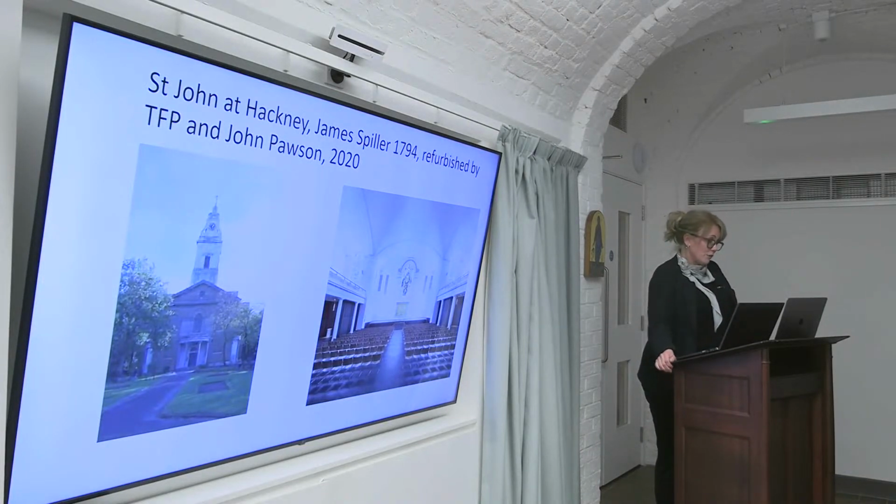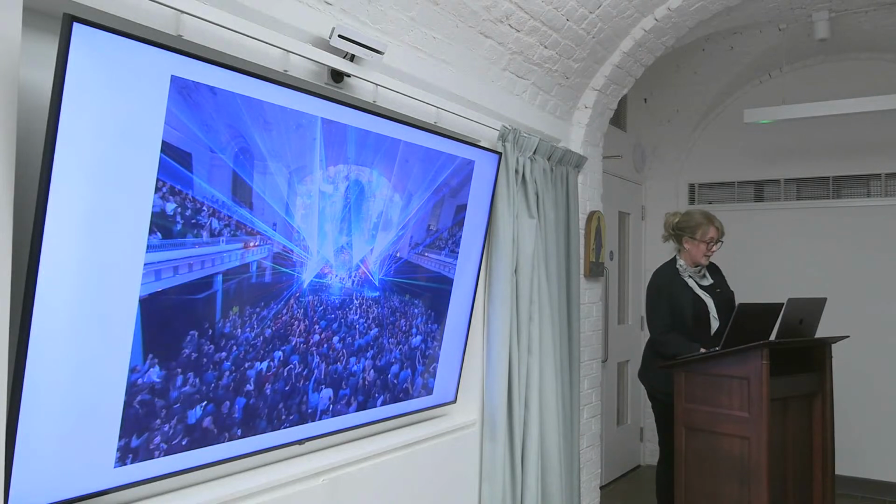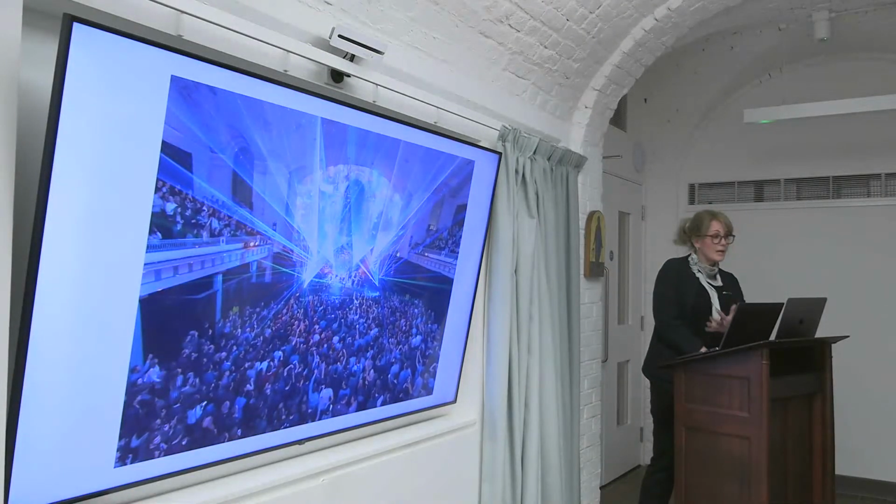Initially, a Heritage Lottery grant was secured to carry out much needed repairs to the historic fabric of the church, and the parish engaged the practice Thomas Ford and Partners, TFP. This was necessary not only to protect the building, but also to enhance its existing profile as a concert venue. And the importance of this is that St John at Hackney, the actual building, generated a lot of income because it's a high-profile music venue. Lots of major artists performed there.